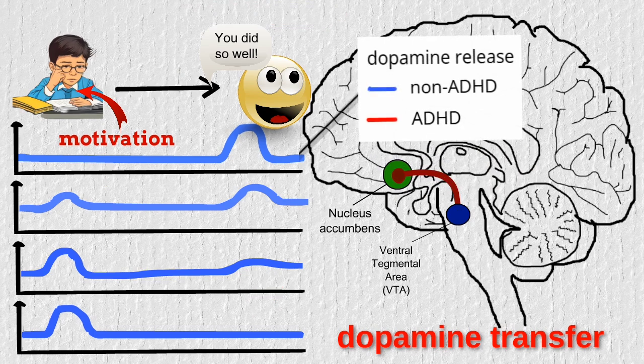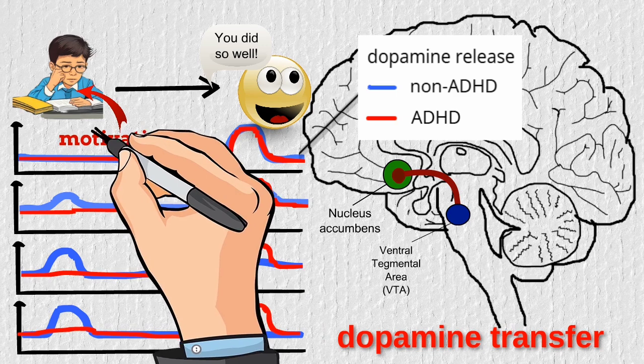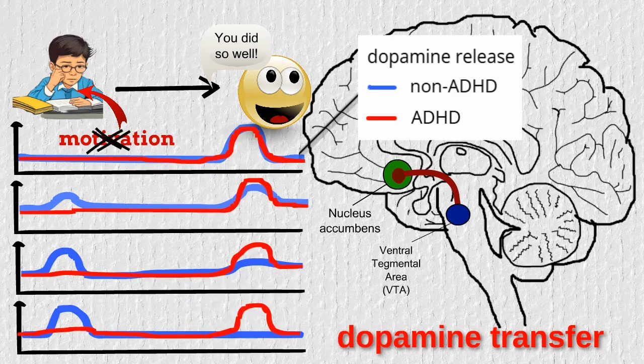So what happens with ADHD? The dopamine transfer deficit hypothesis claims that this transfer of dopamine released from the actual reward to the time when you get the first cues of an upcoming reward is ineffective. Therefore, people with ADHD may lack the motivation to engage in otherwise boring or exhausting activities, even though these will lead to a reward later on.